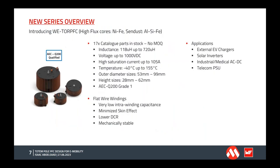So another standard family that we have is flat wire cores. These are PFC chokes, sorry. These have cores with high flux cores or Sendust cores. The high flux core is a mixture of nickel and ferrite, and the Sendust is an aluminum, silicon, and ferrite mixture.